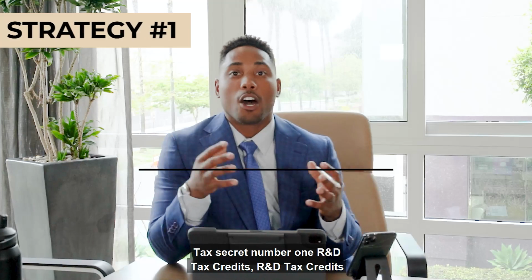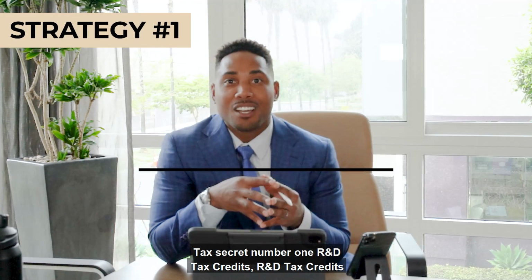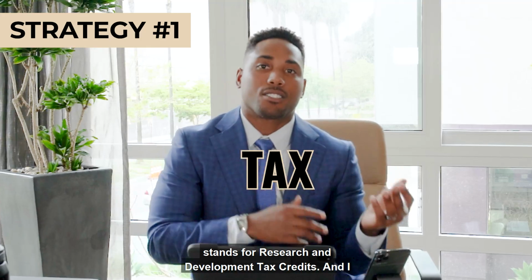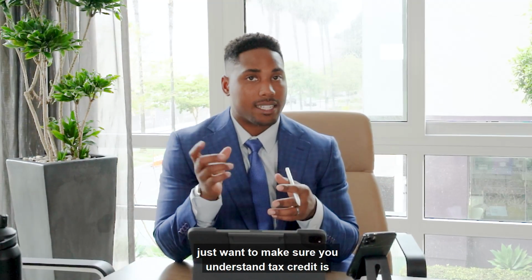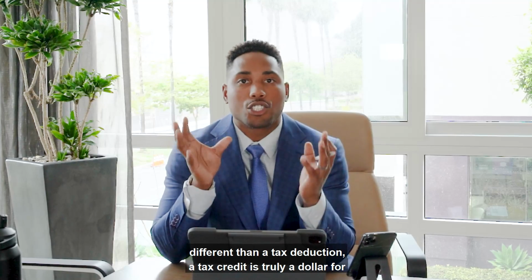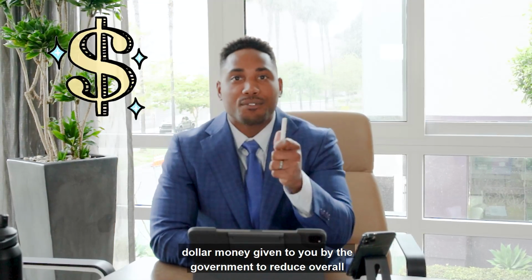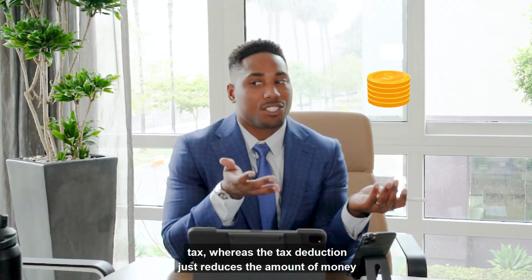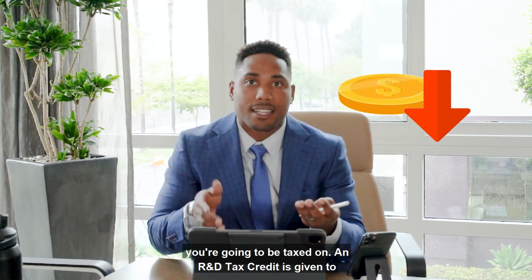Tax secret number 1, R&D tax credit. R&D tax credit stands for research and development tax credits. And I just want to make sure you understand tax credit is different than a tax deduction. A tax credit is truly a dollar for dollar money given to you by the government to reduce overall tax, whereas a tax deduction just reduces the amount of money you're going to be taxed on.